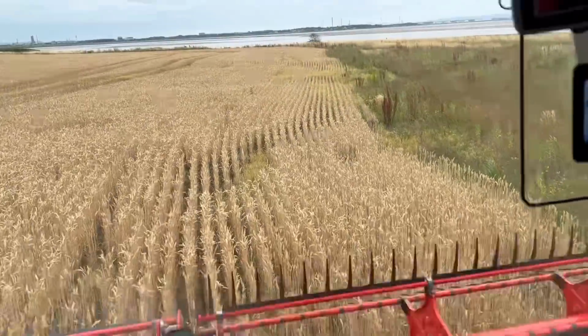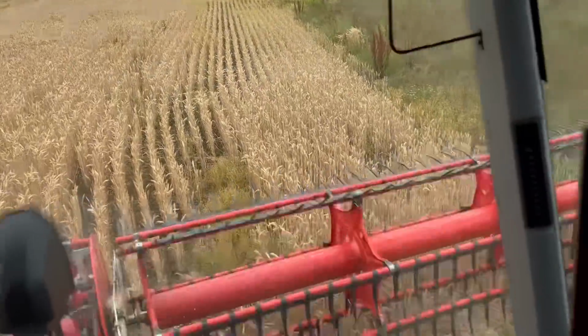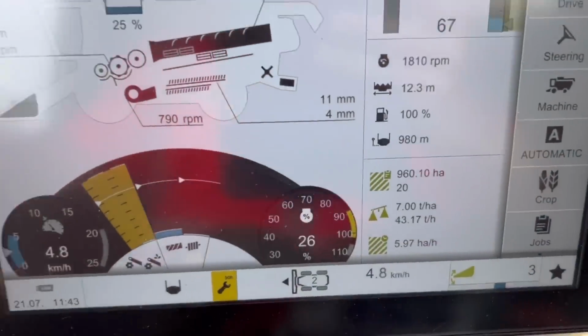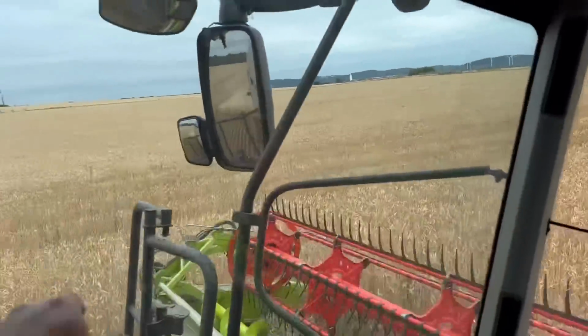It's a bit thin in places, especially here. This is where the tide can come in and flood this area and onto here. So I mean, it's saying 7 tons at the moment. I don't think it really is, to be honest, but we'll see what we get into the field like in the middle.